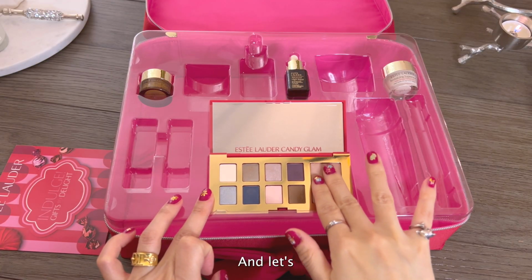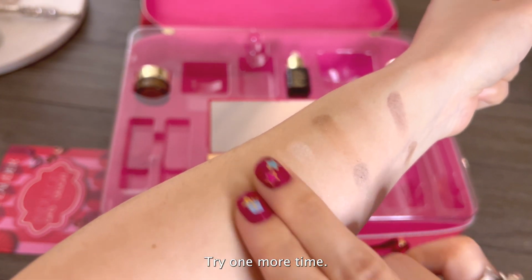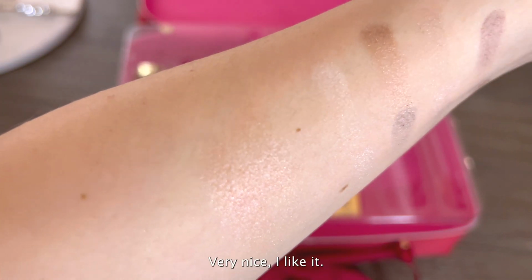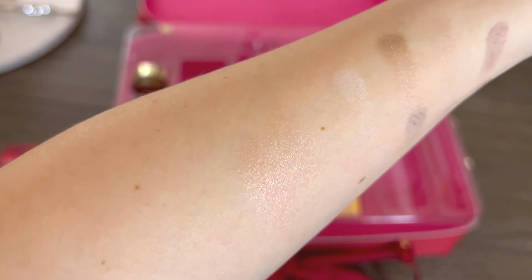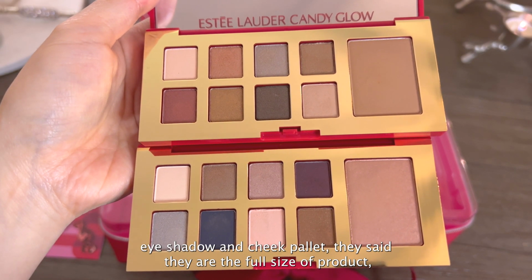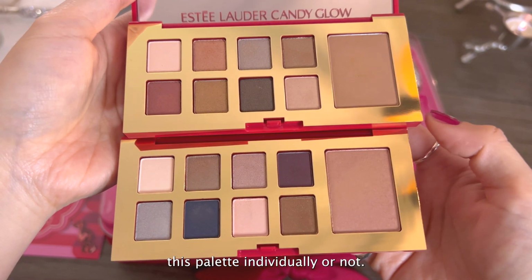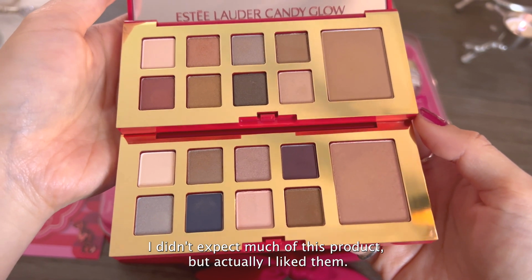And let's check the cheek color. I try one more time. Very nice, I like it. I would like to use this one as a highlighter. Those were the Pure Color NB eyeshadow and cheek palettes. They said they are full-size products, but I don't know if they are selling this palette individually or not. I didn't expect much from this product, but actually I like them.